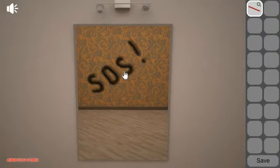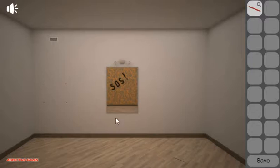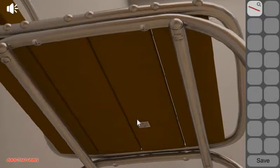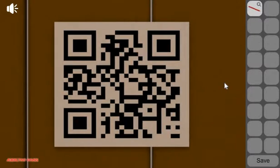Help! Okay, how do I help? Do I just write with the pencil and be like, hey, no! How do I help? I don't want to help. Do I? No. The chair again? I guess this is a code that I have to figure out.